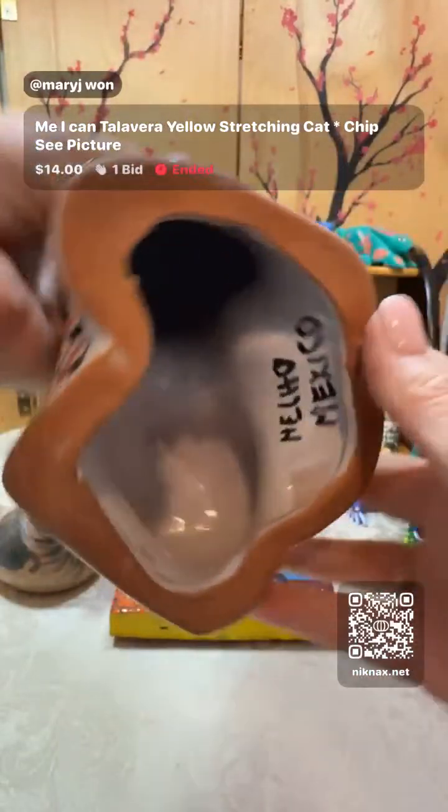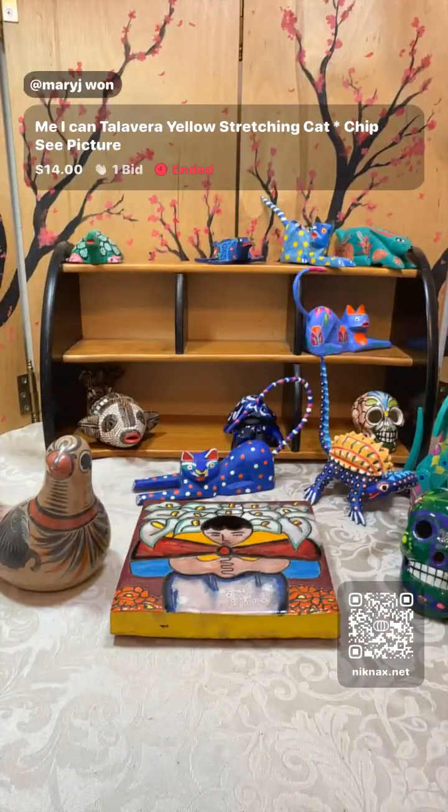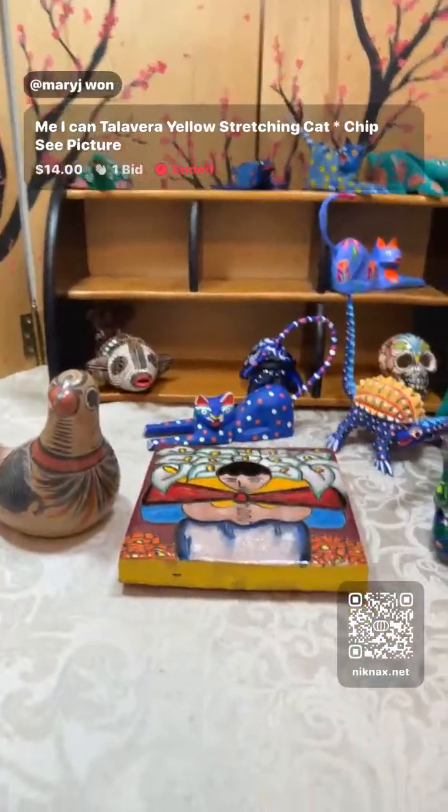Sweet little guys. They've been around for a while. He's marked HO Mexico. But here, let me show you what they look like together because I've had them on my floor. They're just adorable. Here, let me show them to you. Aren't they sweet? Look at that. Thank you. Sweet little guys.